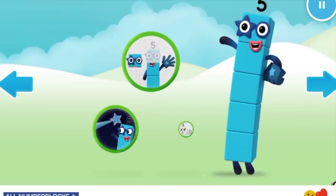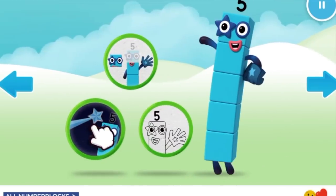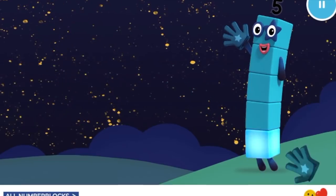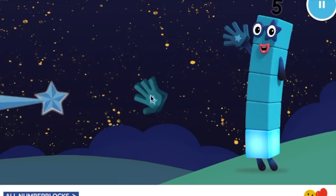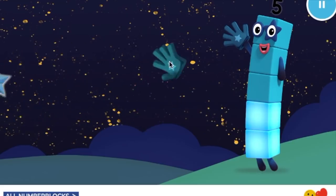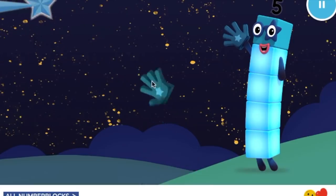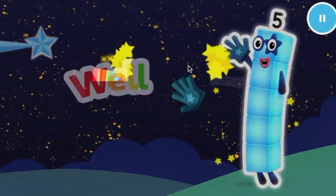Welcome to Numberland. Let's make and play. Shooting stars. Can you shoot 5 stars for number block 5? 2. 3. Nice. Keep it up. 4. One more to go. 5. Well done.